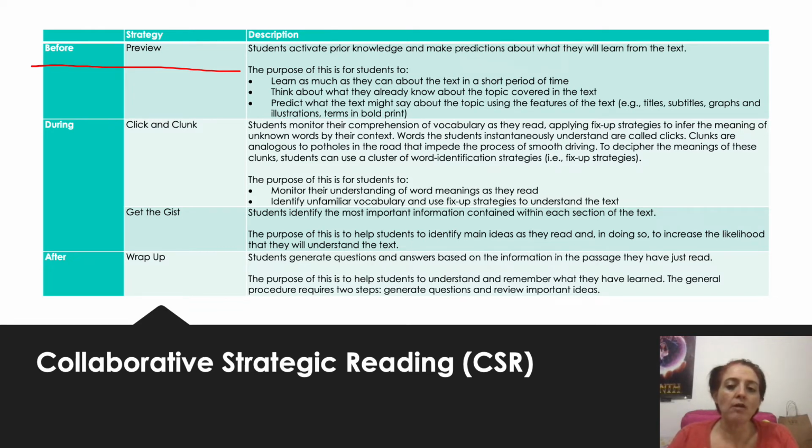Then they will, in pairs, share their responses with each other, and then they will skim the passage using textual features such as the headings, pictures, graphs, or anything that exists to predict what they might learn as they read, and they will write down these predictions in the preview section of their learning logs under what I think I will learn, and then they will share the best ideas with the class.